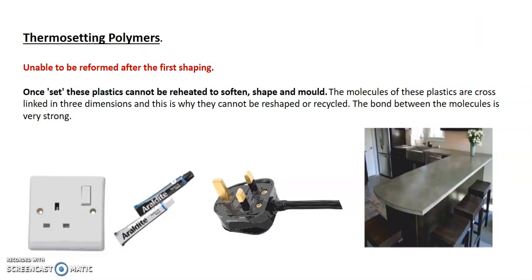So we're going to move on to thermosetting polymers now. And a thermosetting polymer, the clue again is in the name, it sets. Okay, once it's set, that's it. You can't reform it, it is done. And because of that, one of the other important things about thermosetting polymers is that generally you cannot recycle them, okay, because they're made into that and you can't mush them down again. Okay, the molecules have bonded and basically the molecular structure's changed because of that, and it can't be remade into the original polymer beforehand. Okay, so once it's formed, that is it.